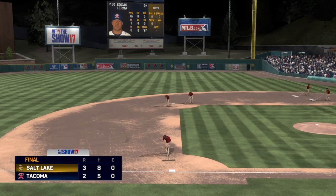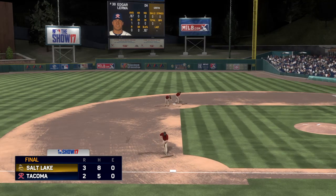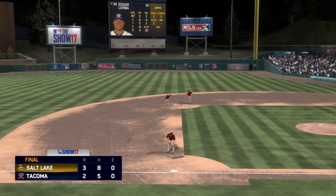3-2 the finish in tonight's game. Salt Lake get the win to take a 2-0 series lead. So that'll put a wrap on things here this evening.